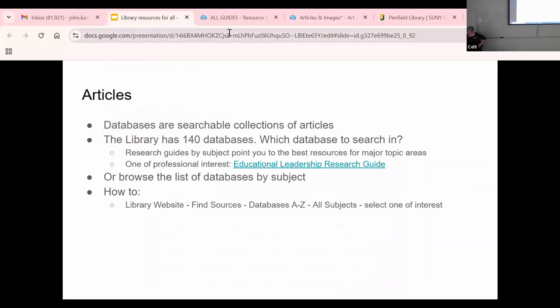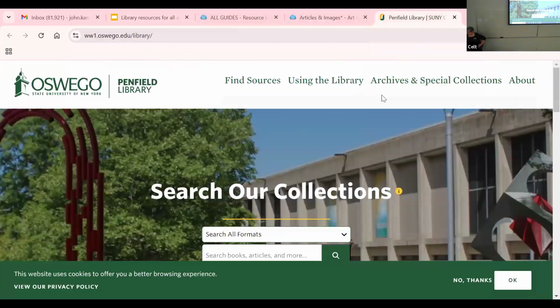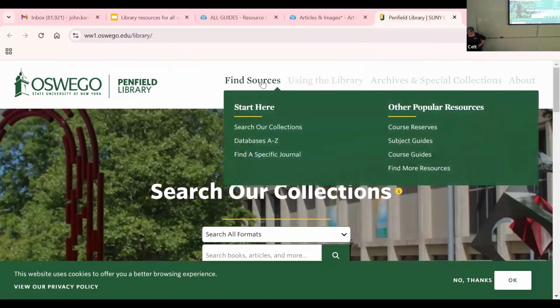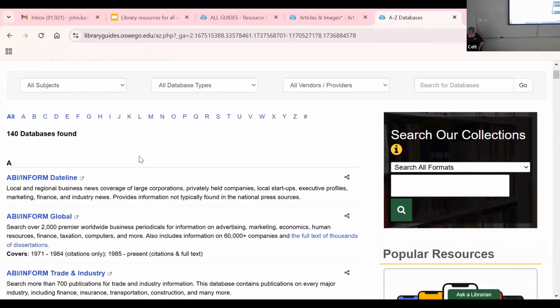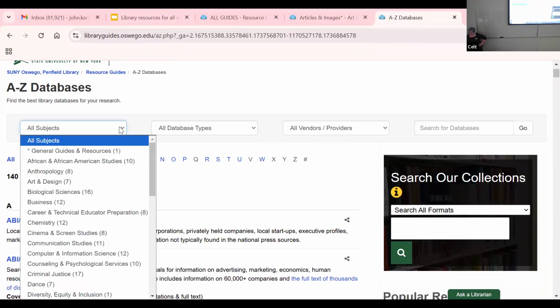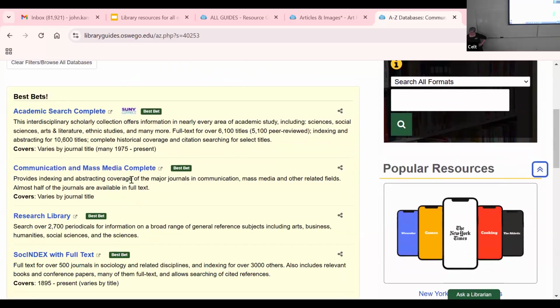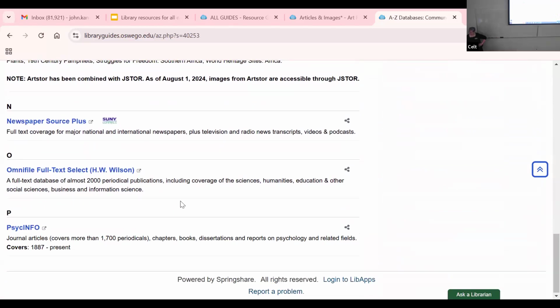Okay, so another thing you can do when you're looking for articles is browse a list of databases by subject. I'm going to be going back and forth a little bit through the web pages here. If you're looking by subject, you're going to go to the library website, find sources, databases A to Z, and you can browse. This is an alphabetical listing, but you can then browse by subject. So you can see, these are the databases for communication studies, and we start out with some best bets. And then we list the others that we have identified as good for that subject area.